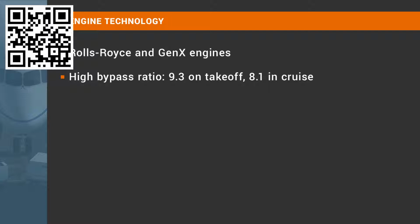So very efficient. Basically, what it does is it takes high flow. So it grabs a ton of air at a lower fan speed. That's what makes these engines so interesting. A high amount of air with low fan speed generates a lot of thrust, a lot of power, with not a lot of fuel burn.